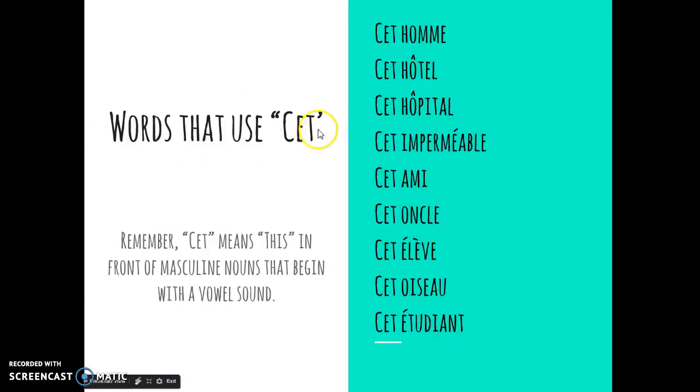Words that we use often with cet, right? That means this in front of a masculine noun that begins with a vowel sound. Things like cet homme, cet hôtel, cet hôpital, cet imperméable, cet ami, cet oncle, cet élève, cet oiseau, cet étudiant. Right? So notice these are all masculine nouns. They all begin with a vowel sound, and you put cet in front of it. So it's kind of a little primer to help you remember a whole bunch of those.